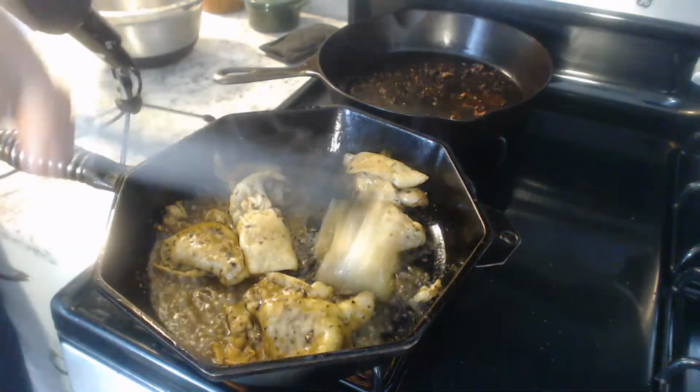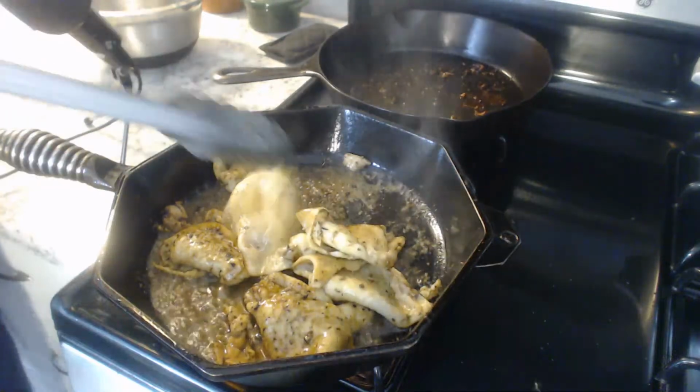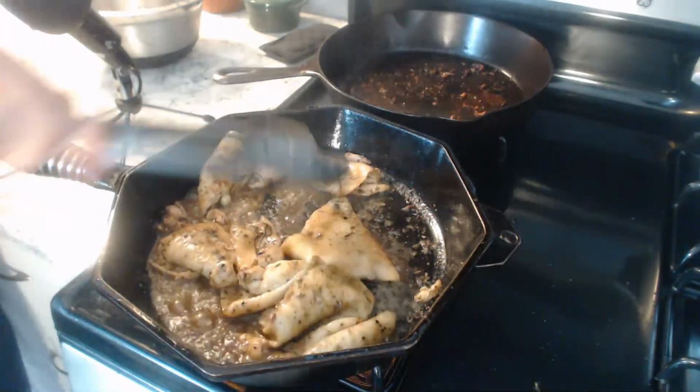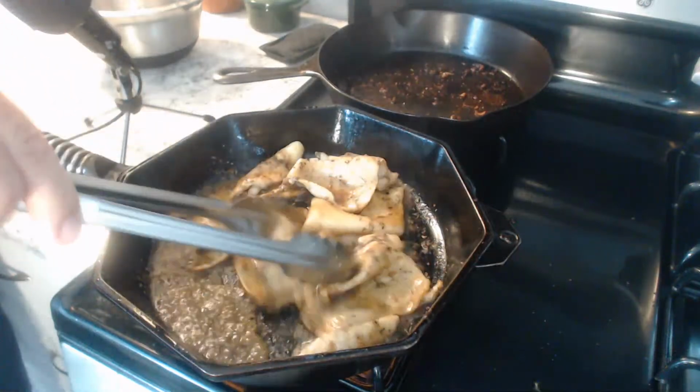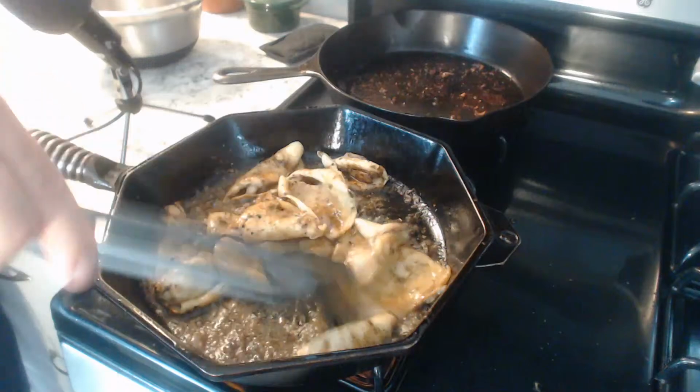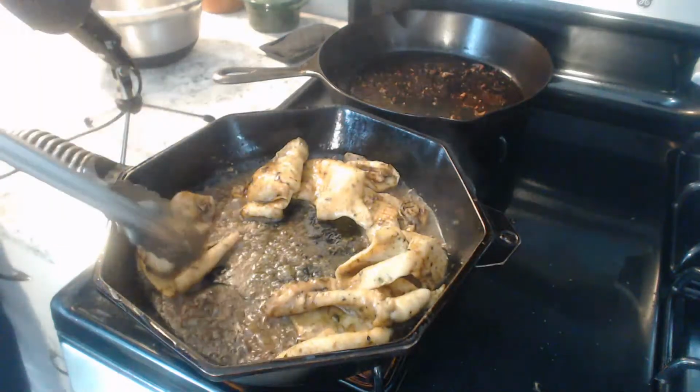Besides, who doesn't like chicken skins? Whoa. Note to self, I'm using a live flame here. Wow. Yeah, definitely learning to cook on this gas stove is going to be something different.